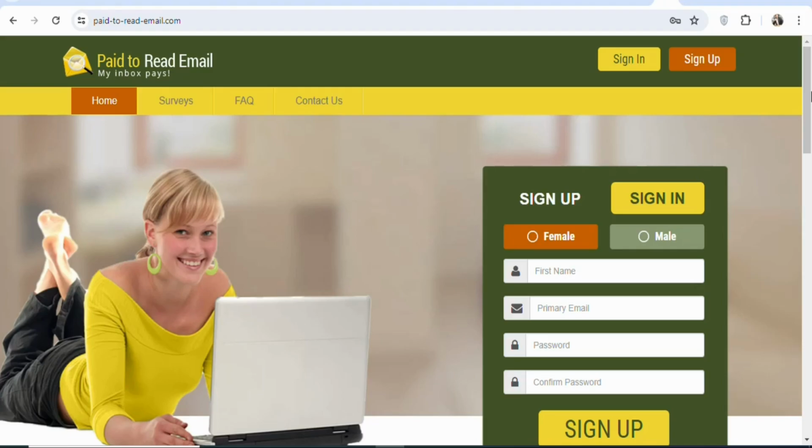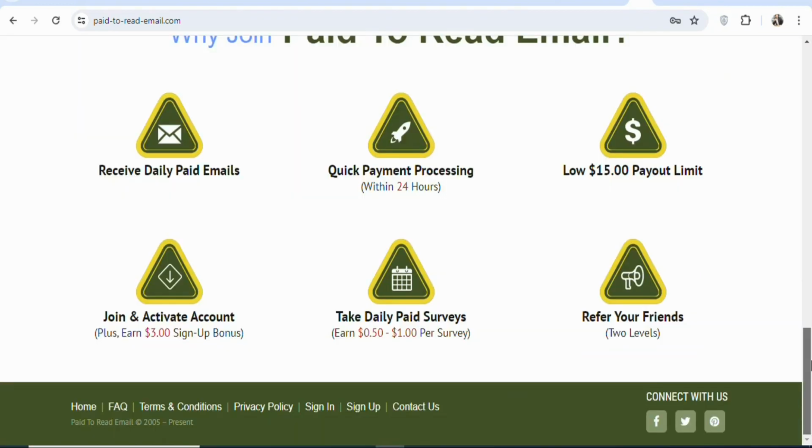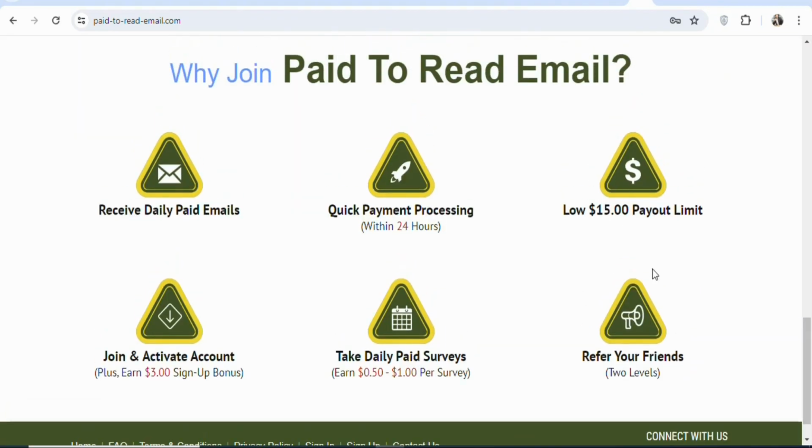Now let's get into the detail. The first step is that you have to come on this website, paytoreademails.com. On this website, you can be paid for reading emails, you can be paid for taking surveys. One good thing I like about this website is that your payment can be done within 24 hours. As I scroll down, you can see right here, your payment can be done within 24 hours. So if you earn money on this website today, you can be paid today. Everything is done within 24 hours.